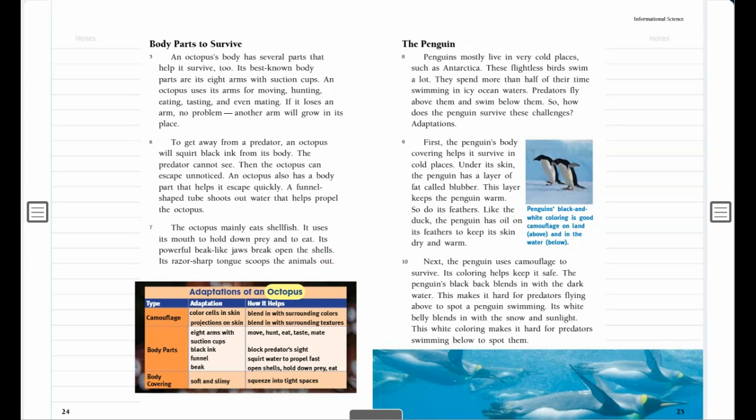Adaptations of an octopus. Type. Adaptation. How it helps. Camouflage. Color cells in skin. Projections on skin. Blend in with surrounding colors. Blend in with surrounding textures. Body parts. 8 arms with suction cups. Black ink. Funnel. Beak. Move, hunt, eat, taste, mate. Block predator's sight. Squirt water to propel fast. Open shells, hold down prey, eat. Body covering. Soft and slimy. Squeeze into tight spaces.